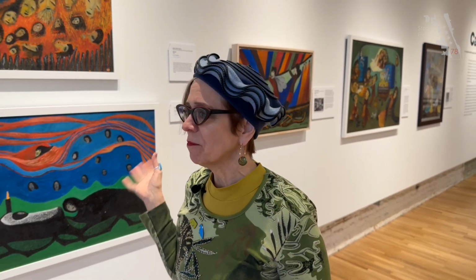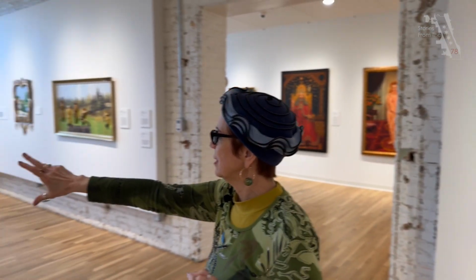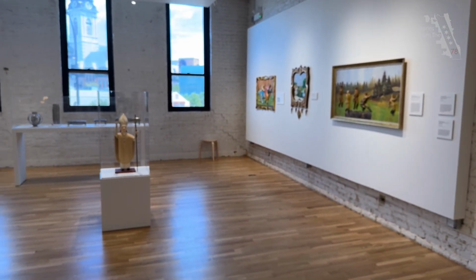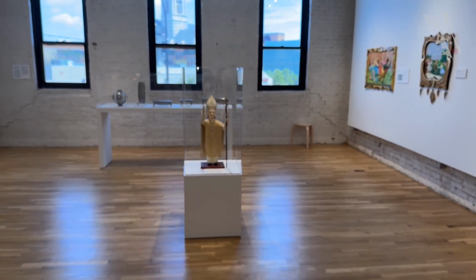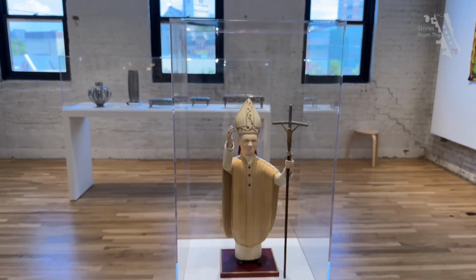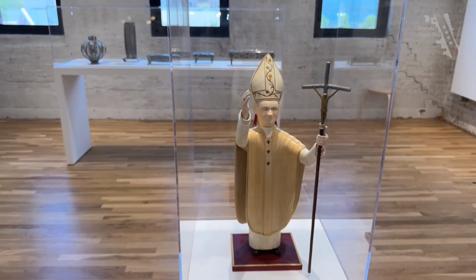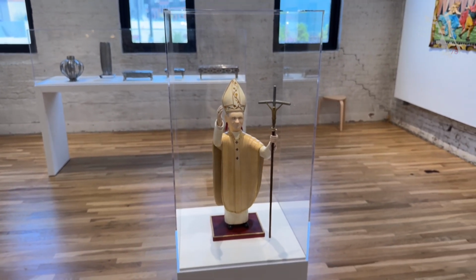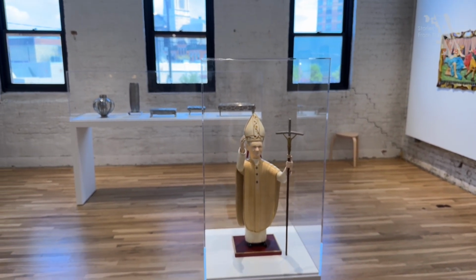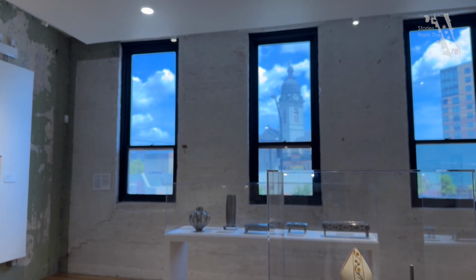So obviously we have paintings, we have sculpture, we have carved work, we have some interesting pieces that are made out of... It is a pope. Current pope, I should say, but this is a pope. Yeah, this is a work by Bruno Sova. We said that too, that we didn't know that we were going to be in a time of rethinking about our popes.